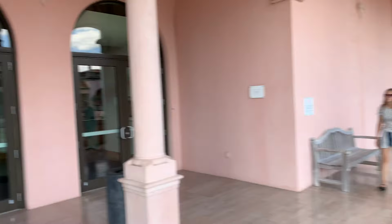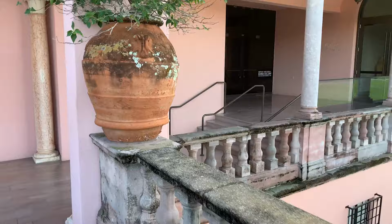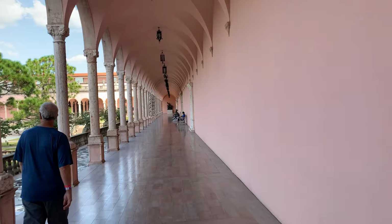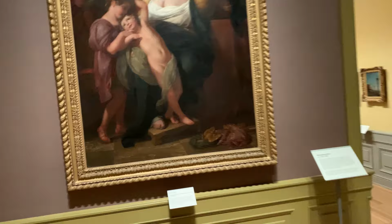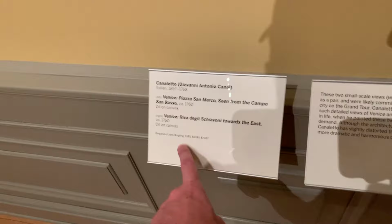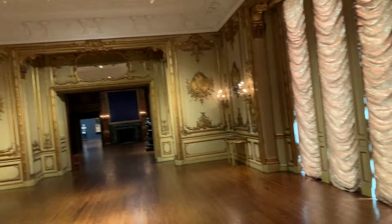But you get a close up, look at that, look how beautiful this is. So here is a gallery there. We're gonna go this way and see what gallery is up here. So we just stepped into another art museum. It's got all John Ringling all over it. Wow. Crazy. So you can see it goes that way. It goes this way. And it's all of his artwork. Wow. This is something. Just a big room for whatever.